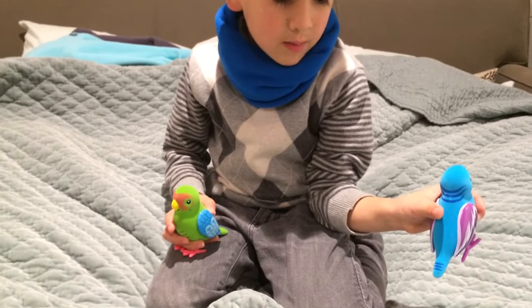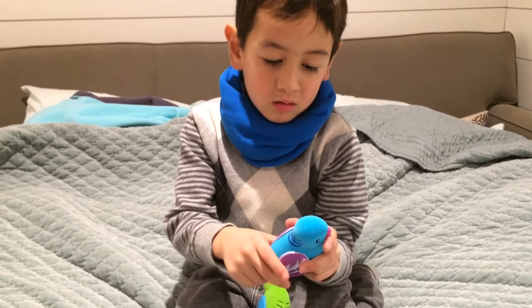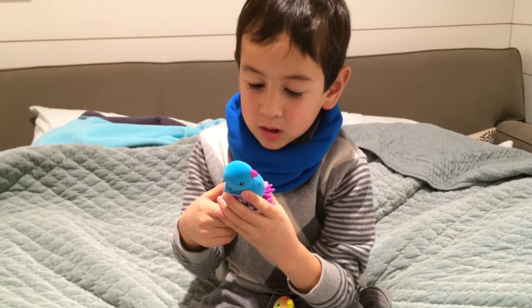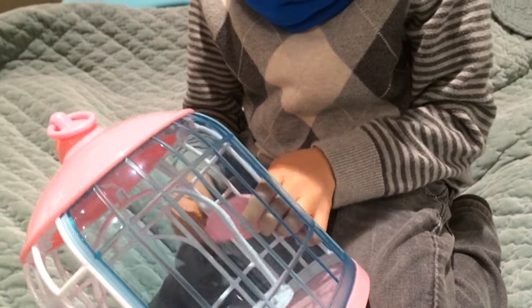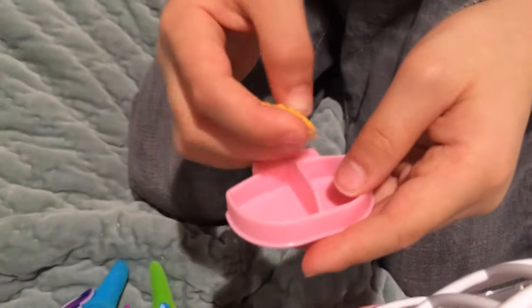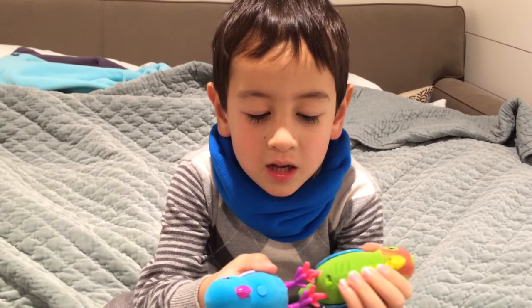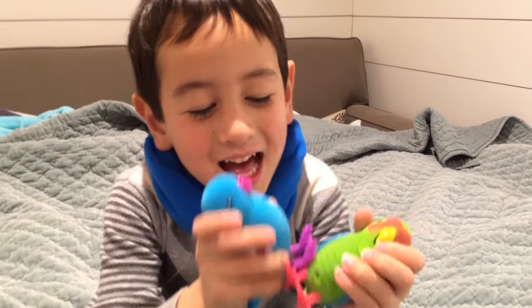This one has a mask, but this one doesn't. He has patterns on the back, on his tail, and on his face and neck. Then there's a hole right there. I don't know why, but he must have gotten a flu shot. His flu shots get full. A food bowl, which you can put the food in different sides. My favorite thing about little life pets is I love them.